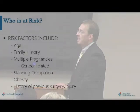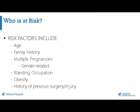We've reviewed this a little: risk factors. I listed these, in my opinion, in terms of importance. I think age is the biggest risk factor, and that's something that none of us can avoid. Every day goes by, we get a day older, and that's not our fault.